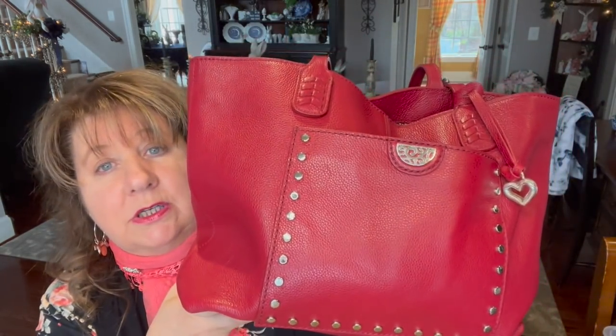And this is one of my all-time favorite purses ever. This thing was a chunk of change, although it was a lot less on the ship last year than it would have been if I bought this from a Brighton store or even Brighton.com or anywhere. Chris got a really good deal on this. I wasn't going to get it, actually, and he got it for me. But I love this purse. This is a Brighton purse.